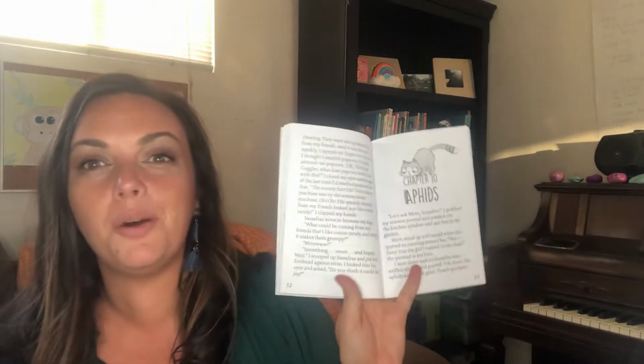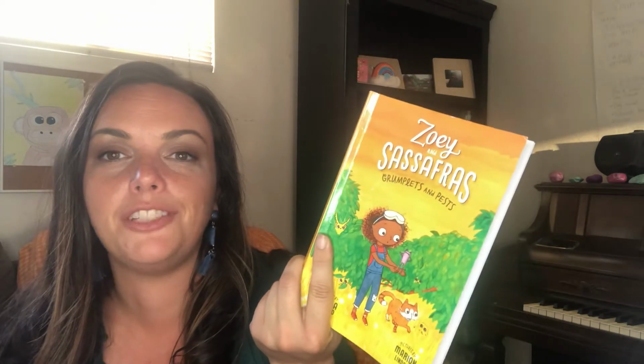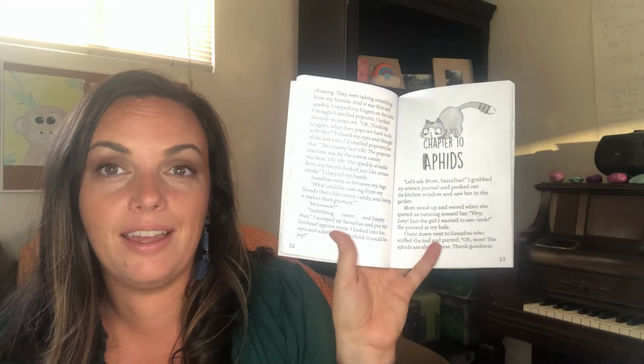So we'll continue to see if Zoey can solve her garden problem and if she can learn more science by investigating. She has footprints, she has sounds that she's listening for, and here she goes trying to solve this aphid problem. Chapter 10, Aphids. Let's ask Mom, Sassafras.